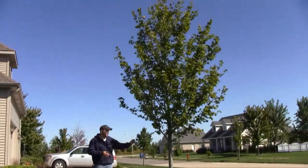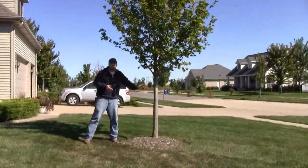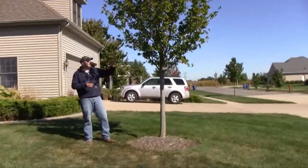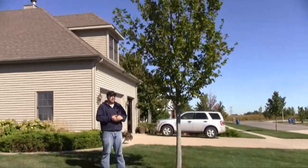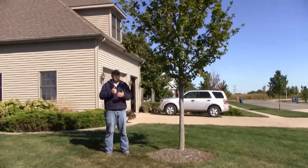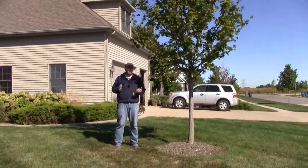Some of the great things about it are the exfoliating, or rough bark, which is definitely different from a lot of the other maples. Gives it a little bit of characteristic. It's got a different shaped leaf, and it's got a really bright gold fall color that's just unbeatable. But I think probably my favorite thing about these trees is they're real tough, durable, hardy trees. They thrive in almost any situation.